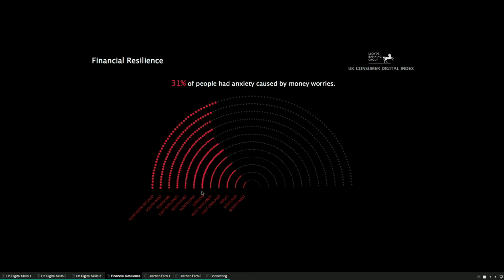But the report isn't just about digital skills. We care a lot about financial resilience as well. We want to make sure that the UK is able to prosper. And within that, we've also found something quite worrying. It's that 31% of people in the UK have in the past had anxiety caused by money worries. We split this across multiple regions, and you can see it's not even across all of the regions. One of the best things we found, though, is that people who responded to this said that that anxiety was reduced by being able to access their financial information, their banking 24/7. And so getting people upskilled on how to use digital banking and access apps could really help this.